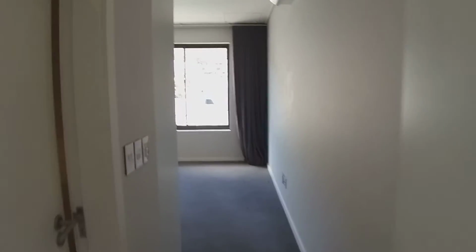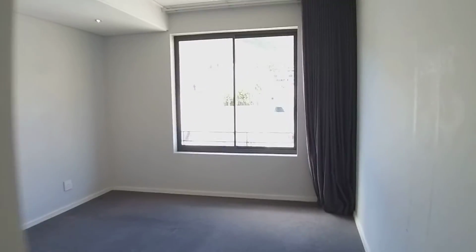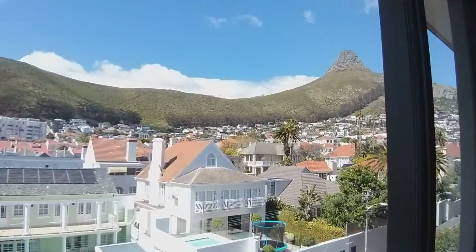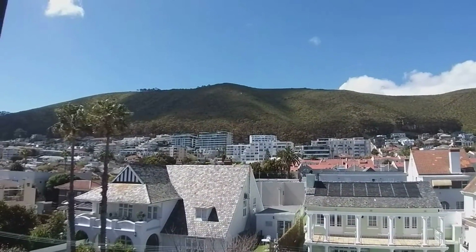Here is the main bedroom, ample cupboard space as well, nice ceilings, nice features. And it's a good size bedroom, definitely fits a king size bed. And also here we have the amazing view over Lion's Head and Signal Hill.